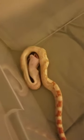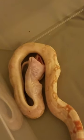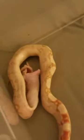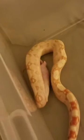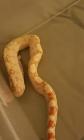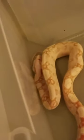Kind of weird because I've never seen him eat upside down like this. And he's eating a small mouse, which is what I was told, a hopper, which is what the breeder I got him from told me to feed him. So this would be his third time eating, so you know, he's had no problems with him before. He looks like he's getting it right.